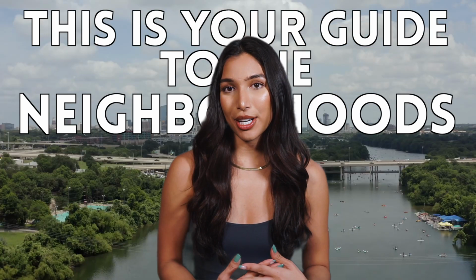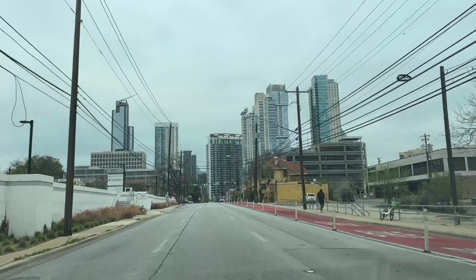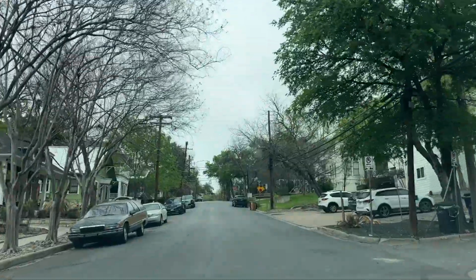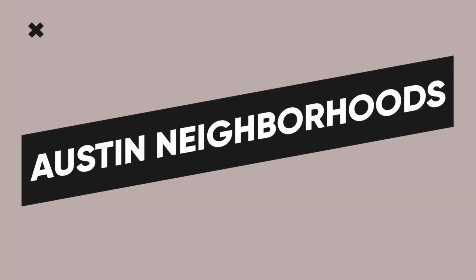This is your guide to the neighborhoods in Austin, Texas. Moving to Austin, Texas, or even if you've been living in the city, this is your guide to Austin's neighborhoods.